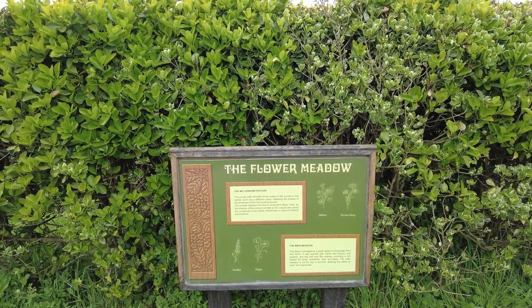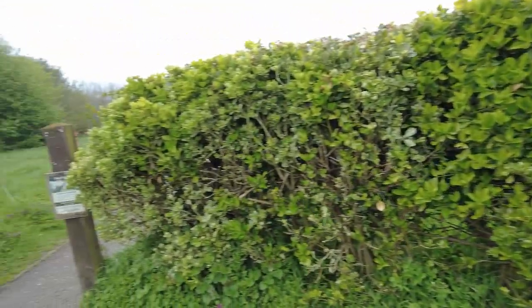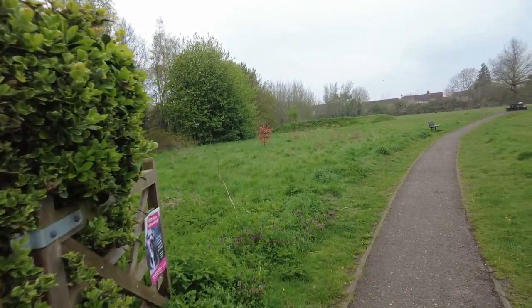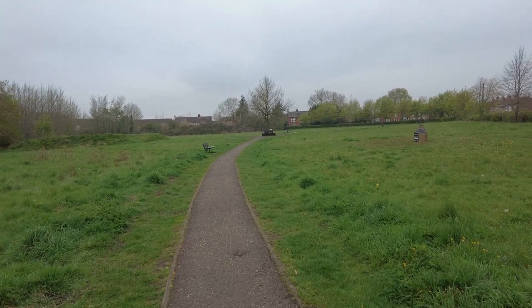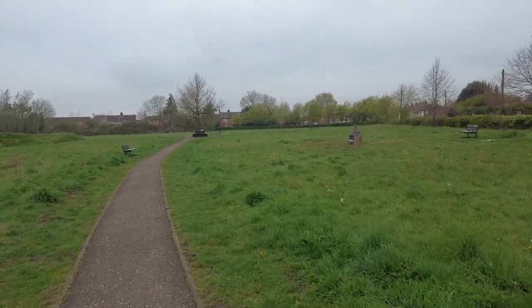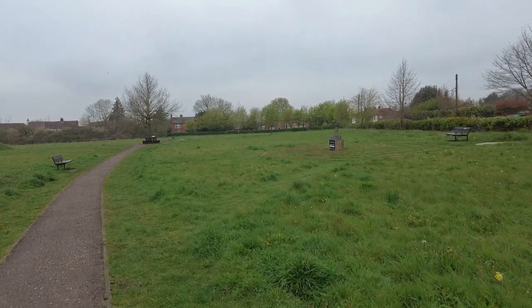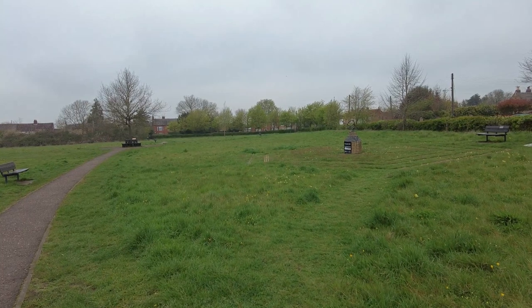Within the meadow, there's wildflowers planted to provide a natural habitat for some of our wonderful wildlife. And look at this, how lovely is this? Here's the Millennium feature. How lucky are the children of this village to have this on the doorstep.